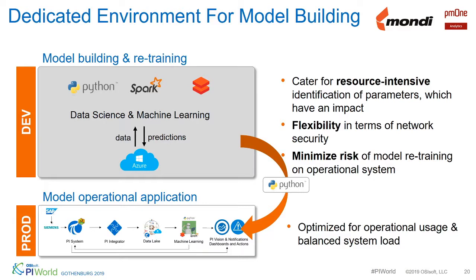So this is why we added a development environment, and taking into account that we had periods where there was a lot of computation, a lot of workload, and other times where there was not so much, the cloud is just perfect for that. And we chose to add the Microsoft Azure environment as a development for the models. And we're using Python for all the analysis, for the programming, Databricks for the computation, in combination with Spark.